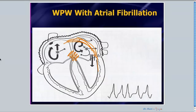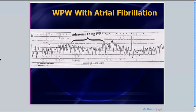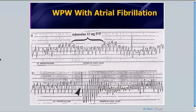DIG does this also. DIG takes a few hours to work, and case reports have shown that when these AFib WPW patients get digoxin, they go into VFib a few hours later. So any AV nodal blocker is going to put these patients into ventricular fibrillation. It is a deadly, deadly, deadly thing to do. So you never want to give an AV nodal blocker to anybody who's got AFib with WPW, or this is what you're going to end up with: right into ventricular fibrillation.